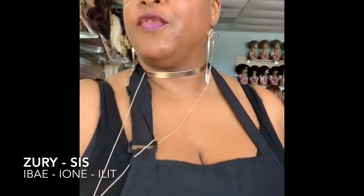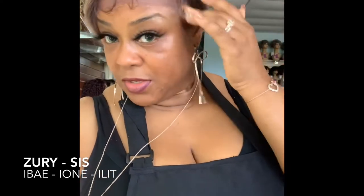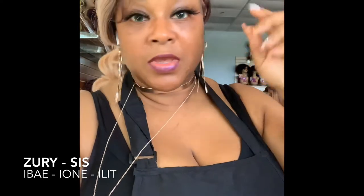All right. So, of course, we have new by Zuri Sis, Ibe. It's a ponytail, lace front. Baby hair, pre-plucked hairline, side part. And because these ears are rounded, this part can be moved to the middle, or to the opposite side if you'd like to do that.